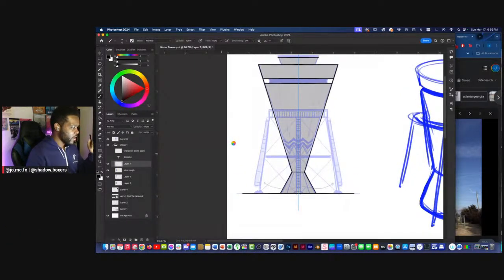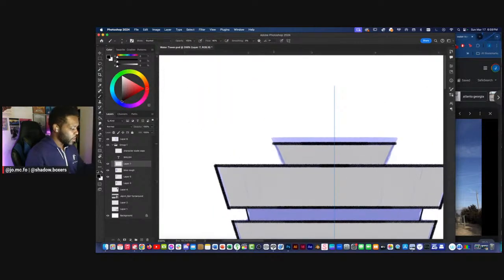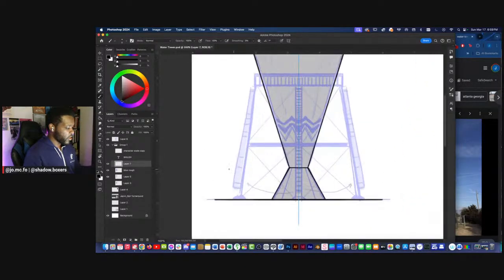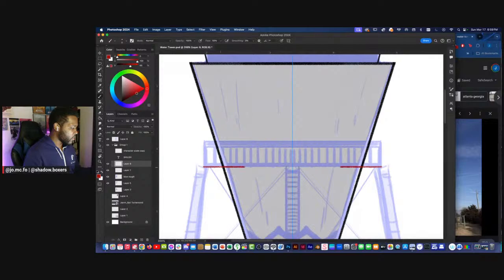Okay. Let's load properly. And then let's erase this section here. And again, we're doing the symmetry tool. Work smarter, not harder. In a situation like this, this is probably the smartest thing I could possibly do. So now I'm going to make a new layer. Let's change the color of this, and I'm just going to do some simple things like drawing in the stairs and everything.